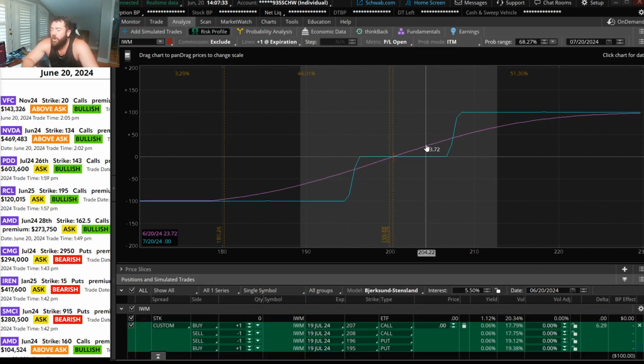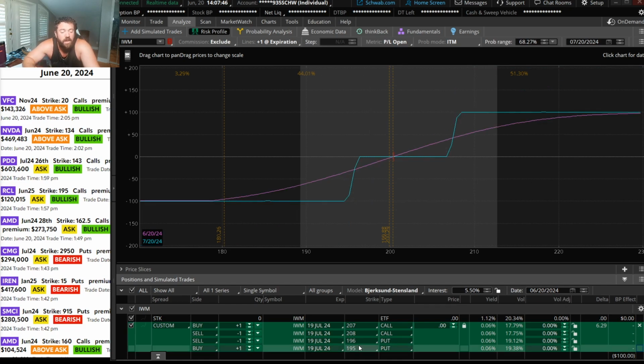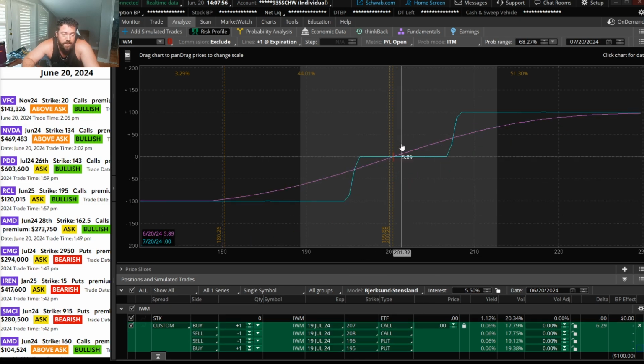This would be what we call a limited bullish risk reversal. So I'm selling the 196 put and buying the 195 put, that bull put credit spread. I'm using that 25 cents credit from that trade to help finance the 207, 208 bull call spread. So you can see here, that would cost me about 25 cents. So my net debit is zero.